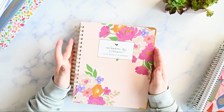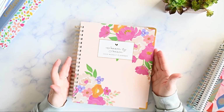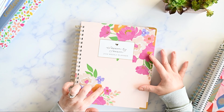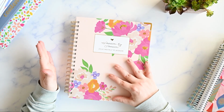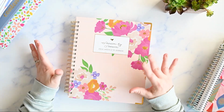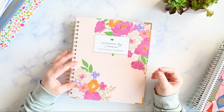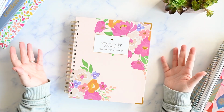So the pros to using this Cultivate What Matters season by season weekly planner is, first of all, the beautiful floral cover design. I love florals and they do them so good, and I really like the gold foil accents on here. I love that it has quarterly planning pages and weekly reflection pages so that I can prep my content. That's kind of how I think of the content I want to make, is I think of it quarterly and then I break it down by month, and then the weekly reflections are super handy for making sure that I'm on track to do what I want to do.